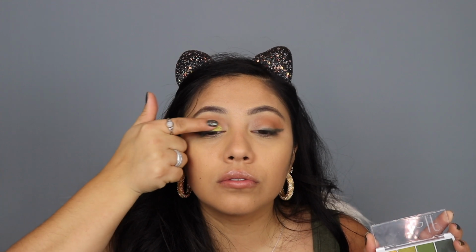And then this green right here looks a bomb. So I'm just going to take my finger, and this is so smooth. I'm just going to pack it right on the lid. Ooh, she is a beauty.